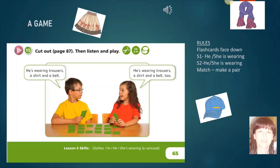Okay, so what are the rules for the game? Flashcards face down. Kid 1 and kid 2 are saying about someone he's wearing, she is wearing. So you have to match and make a pair.